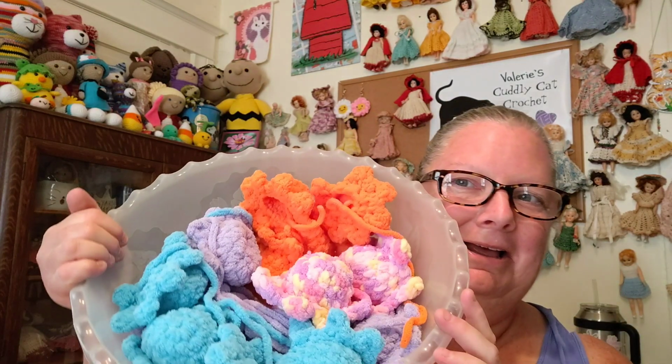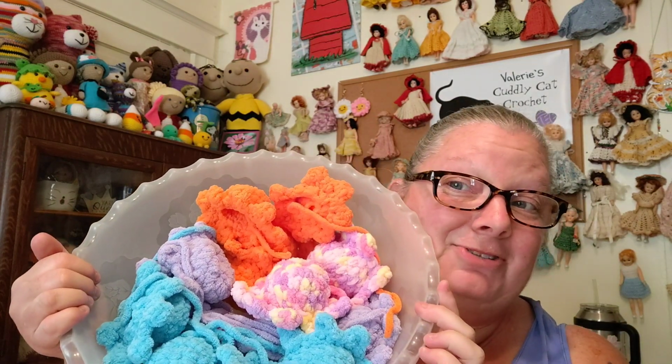So let me do a little bit of a recap, and then we're going to finish up the Octos. And however many I can finish in the next, I don't know, 20, 30 minutes, I'm going to take to the store today. And the rest I will finish up a different day and then show them to you on a different day. So this is what I have currently. There are 16 Octos in there.